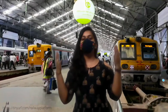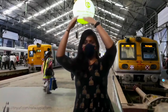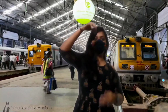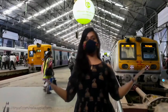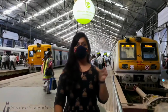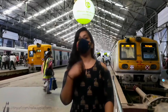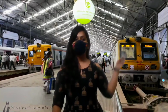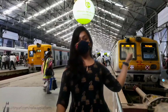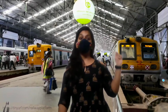I am so tired. I had to climb the stairs all the way up, walk on the bridge, climb back down, and here I am at the platform. And guess what? My train is already here. This is the train that is going to take me to my destination. Do you see there on top? The destination is written there, and there are the coach numbers written.